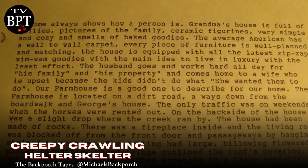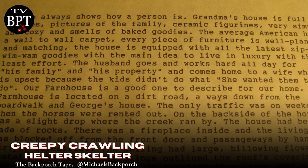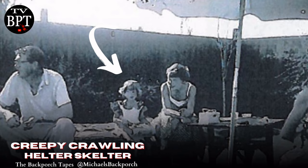A home always shows how a person is. Grandma's house is full of dollies, pictures of the family, ceramic figurines, very simple and cozy, and smells of baked goodies. The average American has wall-to-wall carpet. Every single piece of furniture is well planned and matching.